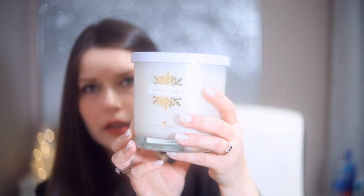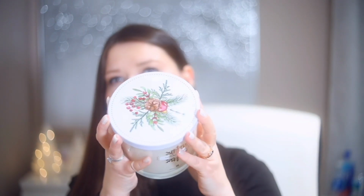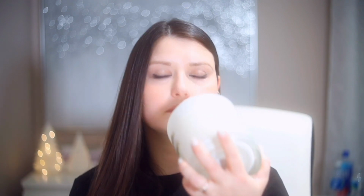I got this huge, gorgeous candle. Look at that. How pretty is it? And it smells amazing. This is called Cozy Cashmere. It smells like vanilla, maybe a little bit of cinnamon.